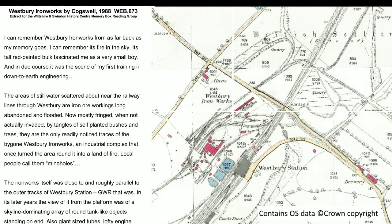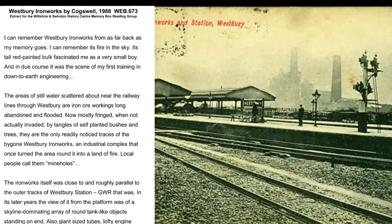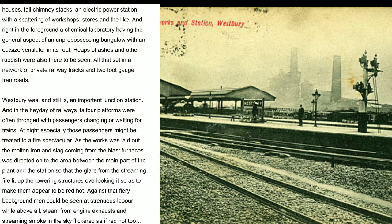The ironworks itself was close to and roughly parallel to the outer tracks of Westbury Station, GWR that was. In its later years, the view of it from the platform was a skyline dominating an array of round tank-like objects standing on end. Also giant-sized tubes, lofty engine houses, tall chimney stacks, an electric power station with a scattering of workshops, stores and the like.